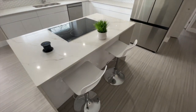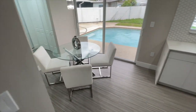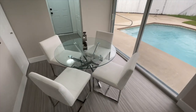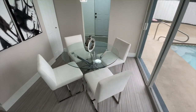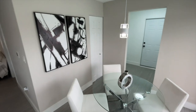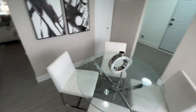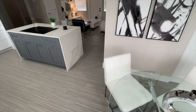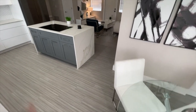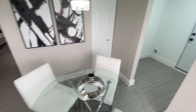Little two-person bar set up so you can eat here at the counter, stay connected with the living room as well. We move around. We have also a dining table here, connected to the backyard. We'll see that in a bit. Now this is also a nice little breakfast nook. So everything I think is connected to the space. So even if you are sitting at this table right here, you can still connect with people in the living room if you need to as well.